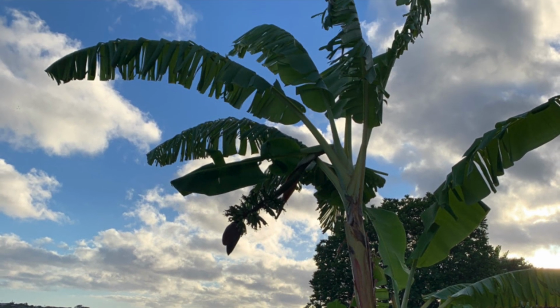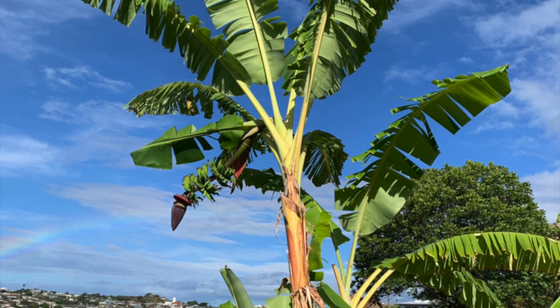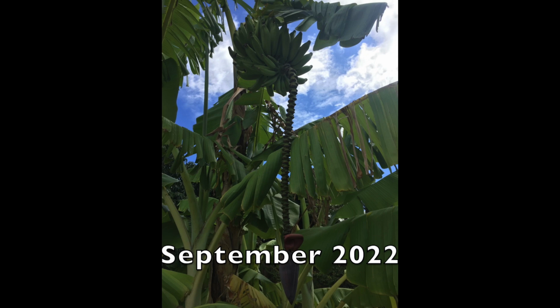Just because the bananas are there doesn't mean that they're ready right away. After the bananas form, it does take a while for them to fill out. I would say anywhere between 3 to 6 months. I always heard that it takes about 1 year and 6 months to produce bananas, and it does, because in about 1 year and 6 months, we had our bananas that we were able to eat.